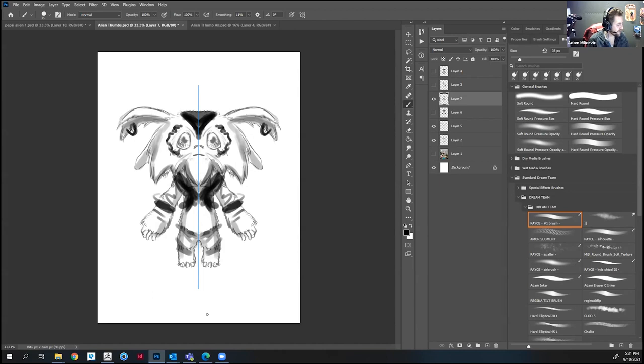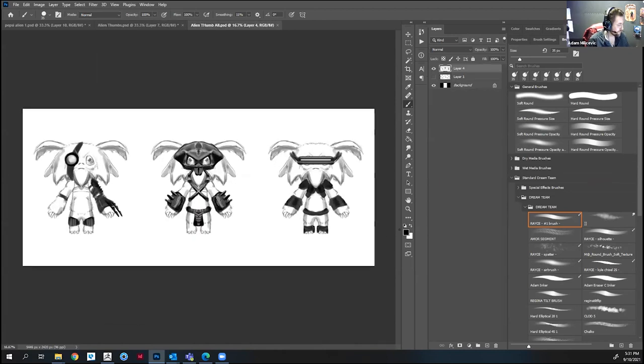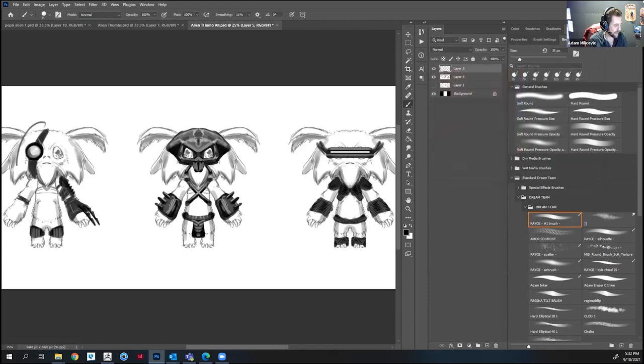So I'll do a lot of these very, very quick, and then you'll wind up with something like this. And this lets you see what you want to get, what you like, what you don't like. In particular, moving forward on this, that eye patch is cool. It adds some asymmetry to the design. I like the spike element. I want to incorporate that.